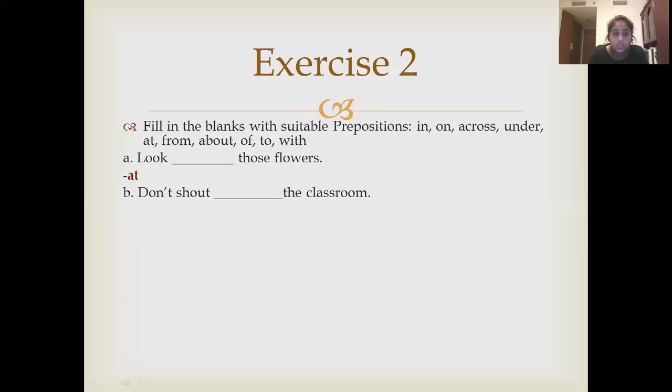Second question, don't shout dash the classroom. I'll give you a clue. This question actually can have multiple answers. So just see which one you think is appropriate in this question. Okay, so I've given the answer as in, as don't shout in the classroom. But you can also see that don't shout from the classroom can also be an answer. As in if there's one classroom and if there's another classroom outside, you can say don't shout from this classroom to the other classroom. So that's also one thing.